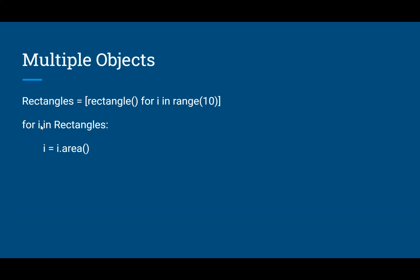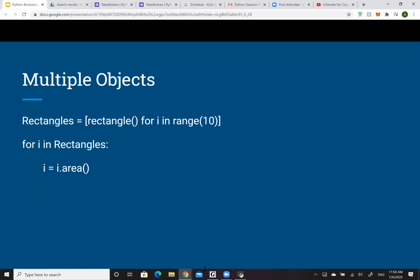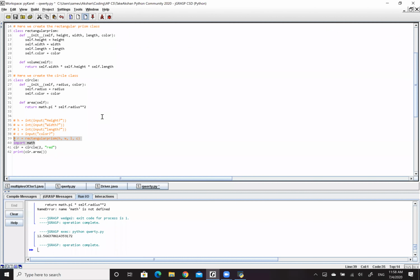Okay, and you can also find the area for all of the rectangles like this. So for i in rectangles, because this is the list, you're just changing each of the values to the area of each of the rectangles, assuming that you created a rectangle object. The plan was to make a rectangle object for this as well, but we just decided to do rectangular prism, just for fun. Okay.